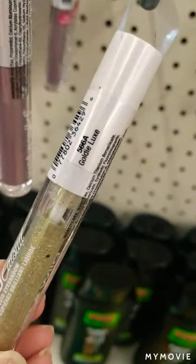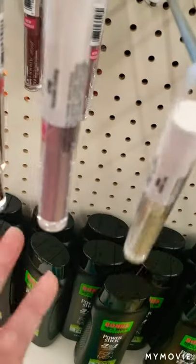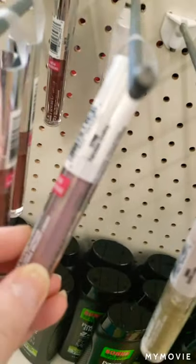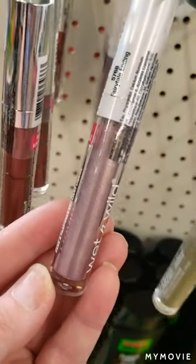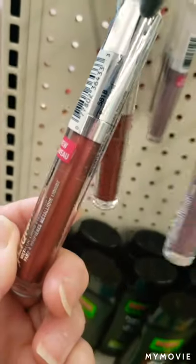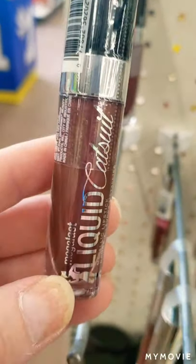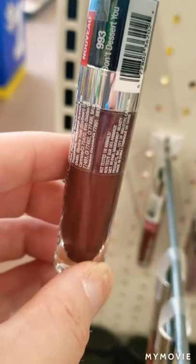They also have these Wet n Wild liquid cat suits in Golden Look, Goldilocks, and one in, if it'll focus, Fairy Tale Ending, one in Ruby Heist, and then up here they have a liquid cat suit in Don't Desert You.